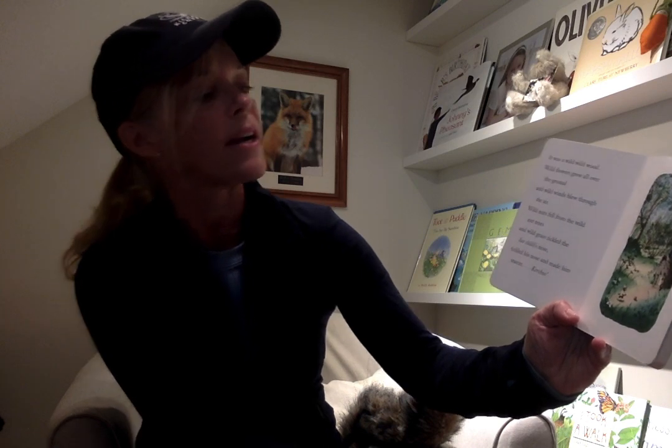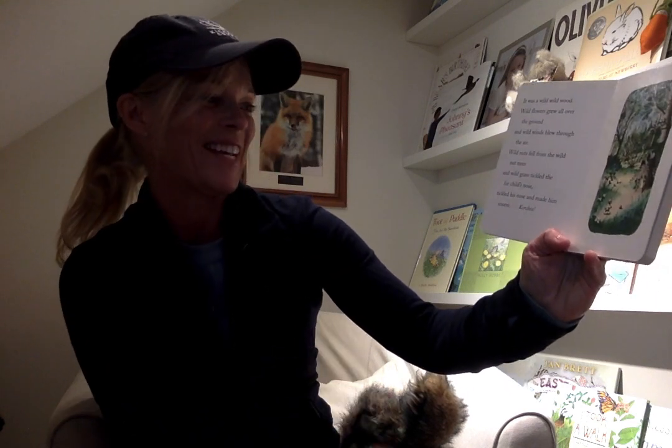It was a wild, wild wood. Wildflowers grew all over the ground, and wild winds blew through the air. Whoosh! Wild nuts fell from the wild nut trees, and wild grass tickled the child's nose. Tickled his nose and made him sneeze. Kerchoo! Said the fur child.